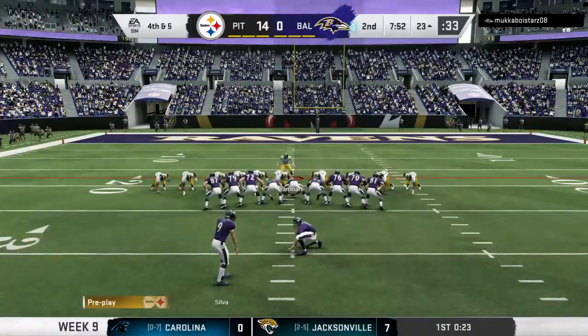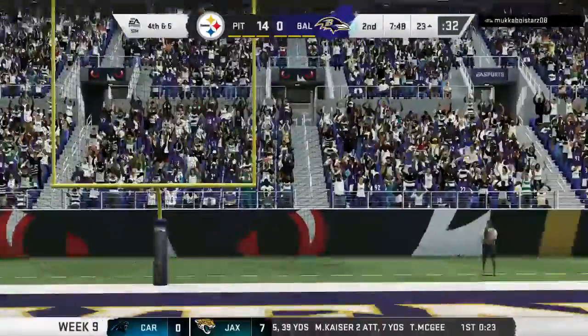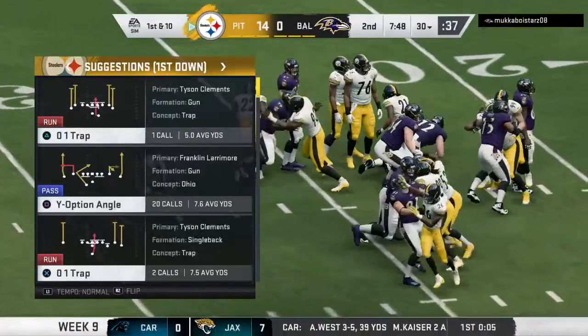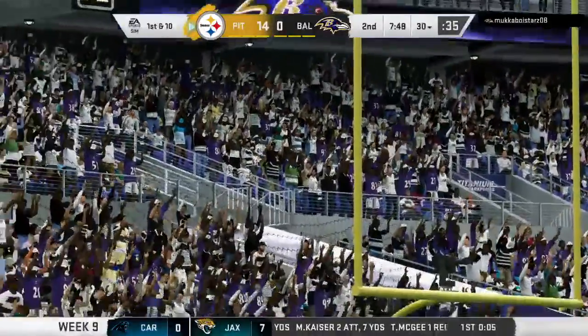This a 40-yard attempt from the left hash. And he missed it. It's no good. And this score will stay right where it is. Everything looked good. Good snap, good hold. Sometimes, though, the ball just doesn't want to go where you want it. And this one winds up no good.